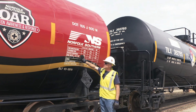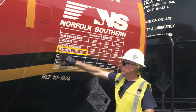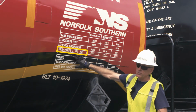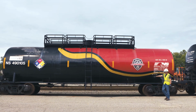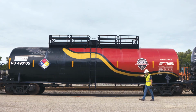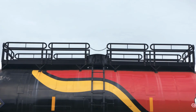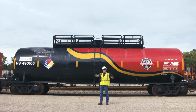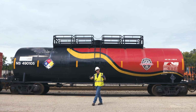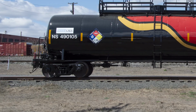Again, on the qualification stencil, it'll tell you whether it's a pressure relief valve or a rupture disc. In this case, PRD valve, and it's set to function at 375 PSI. If you notice, pressure cars have no bottom outlet. It's generally just brake rigging below the car. And up on top of the car, if you'll notice, there's only one housing up there. All the valves and fittings are inside a 3/4 inch steel ring to protect the valves in the event of a rollover. Pressure cars are jacketed.